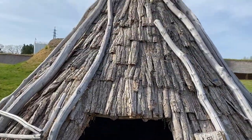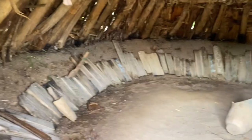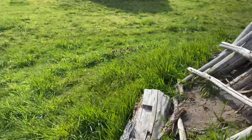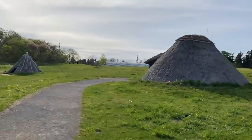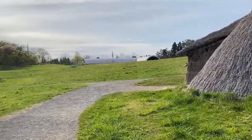Reconstructed. This is made of bark. You can see the bark, but also they put wood at the bottom to keep the soil coming in. So this is a living excavation site and really quite an extensive one.